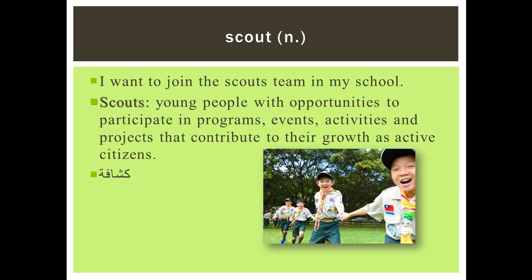Scout. Scout is a noun. If you look at this picture, you can guess what a scout is. These are scouts. I want to join the scouts team in my school. So the scouts are young people with opportunities to participate in programs, events, activities, and projects that contribute to their growth as active citizens.